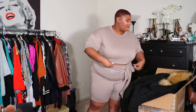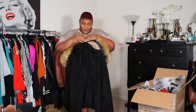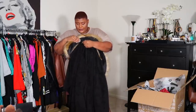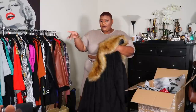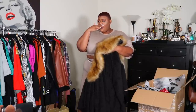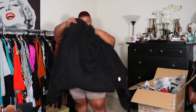All right, so I really love the neck. Is it detachable? Oh, actually it might be. There's a button. Oh, it is. Oh, honey. I'm gonna have to take this off and put it on another jacket. If I take this off and hang it around the neck of that one, that might be the look, y'all. Okay.